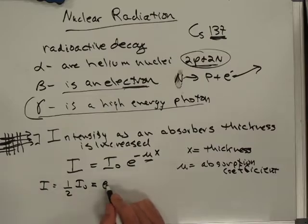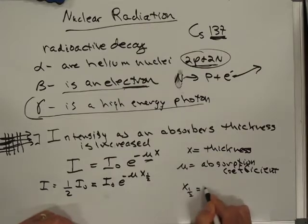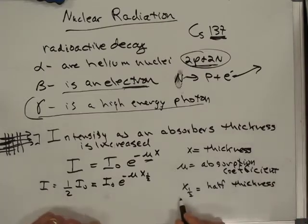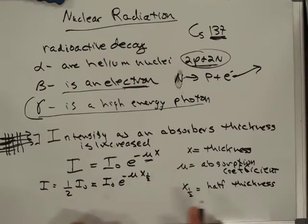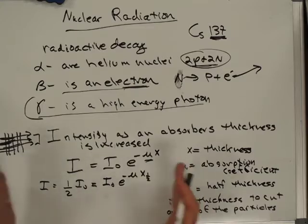So that's equal to I naught times e to the minus mu times, we call it x 1/2. x 1/2 is called the half thickness, right? To get half the initial intensity, it takes the half thickness. The half thickness is the thickness required to cut out half of the particles that are getting through.